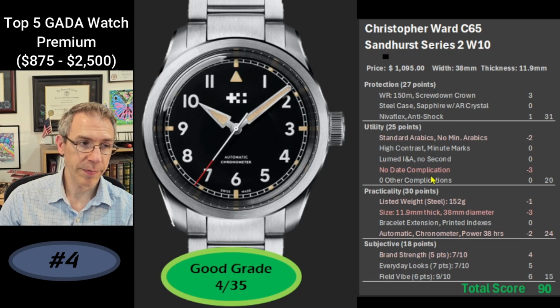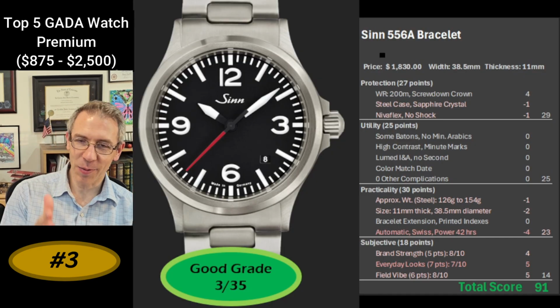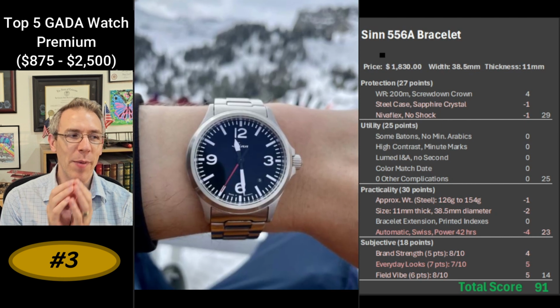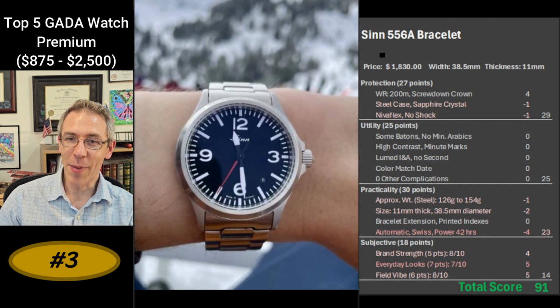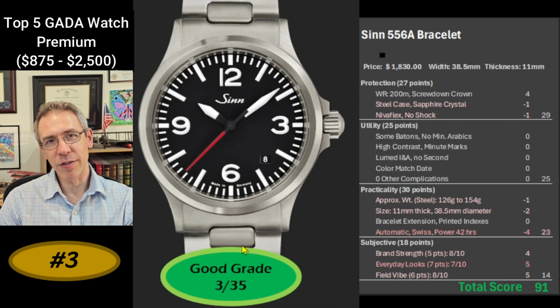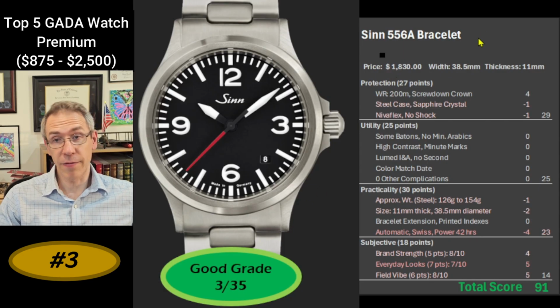Score of 90. The venerable Sinn 556A is the third place bronze medal, like in the Olympics. The metal of the watch is made of steel. Unlike some other Sinns, it's not tegimented steel. $1,830, 38.5 wide and 11 thick.